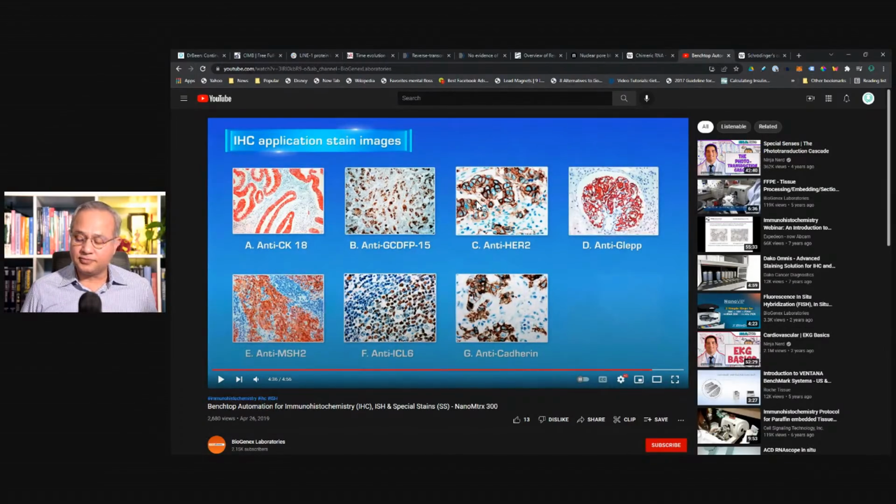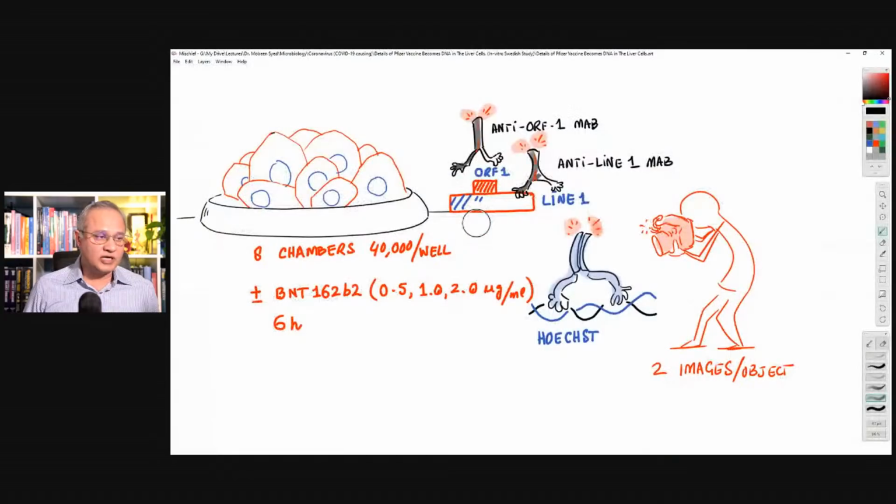So you stain them with various antibodies. So now if I go back here, when I say that we take pictures, this is that kind of a machine that will take pictures. Good.